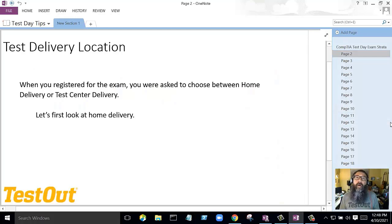So to start off, there's two ways to register for a CompTIA exam right now. There's either a home delivery way of taking the exam, and there is a test center delivery to take this exam. So when you register for your test, you had to choose one of two methods for delivery. Again, it doesn't matter which one you choose. You know, the home delivery is nice because a lot of people are still worried about the situation we're in, and they want the convenience of taking it at home.